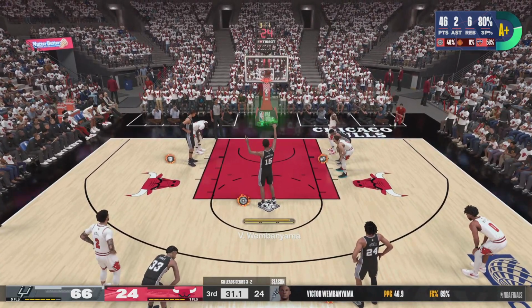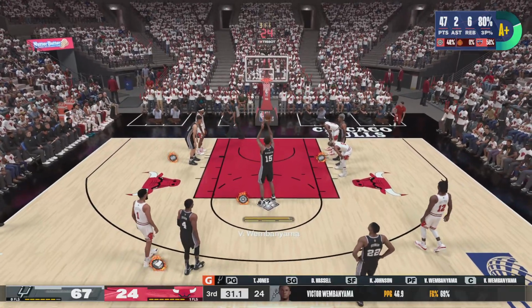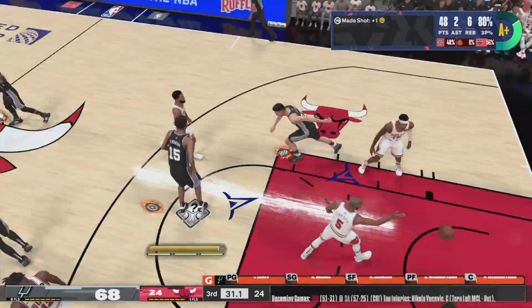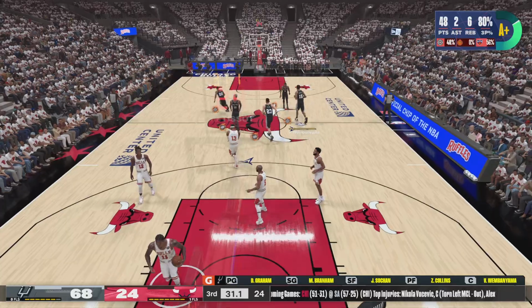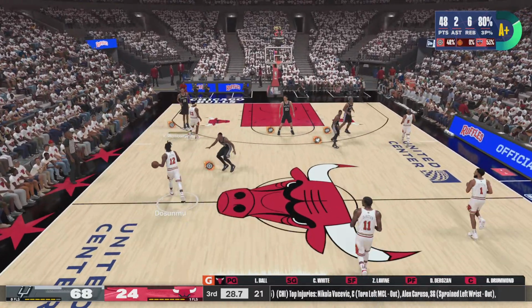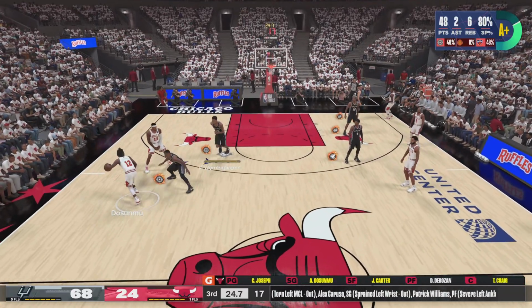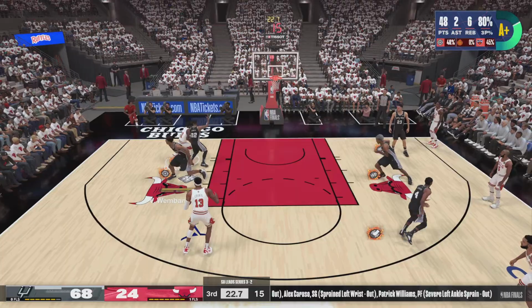DeMar DeRozan picks one up. And the defense knows they gotta cover MP very close, but he gets physical and exploits the coverage there for a foul. A big group substitution here for Chicago. Craig's checked in for Drummond. Carter comes in for Levine. Dosunmu, he's checked in for White. And Joseph is subbed in for Ball.